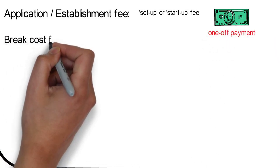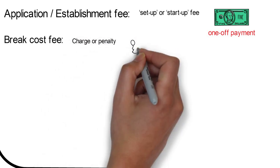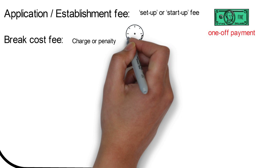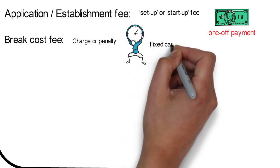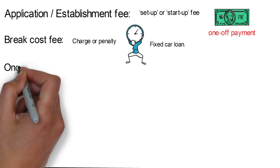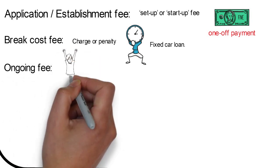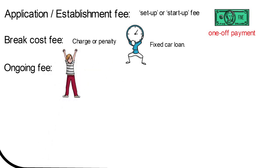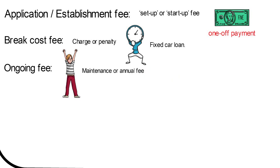Break cost fee. This is a charge or penalty you will receive when you pay off the full amount of the loan before the term is over. A break cost fee usually applies to a fixed-rate car loan. Ongoing fee. The idea of an ongoing fee is to keep your car loan alive. It may refer specifically to a maintenance or annual fee. It is paid throughout the loan term.